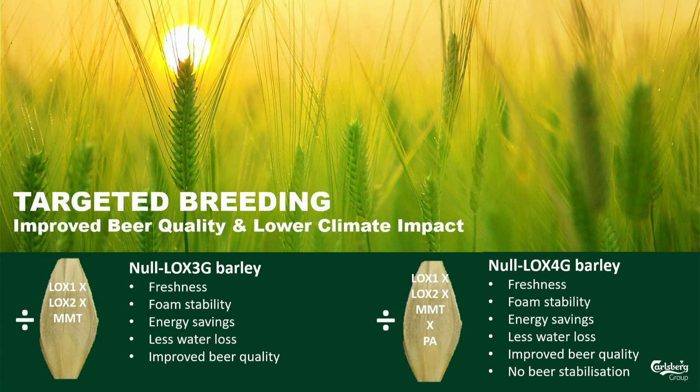Some of the more recent innovations that we now roll out to third parties, like third-party breweries and malteries, is our Nulox barley. So we have the Nulox 3G barley and the Nulox 4G barley, which have loss of function variants of the LOX genes and the MMT genes. The lipoxygenases are important to have to get rid of the T2N, this cardboard off flavor, which develops over time in the beer, so it's basically an elongation of the shelf life.